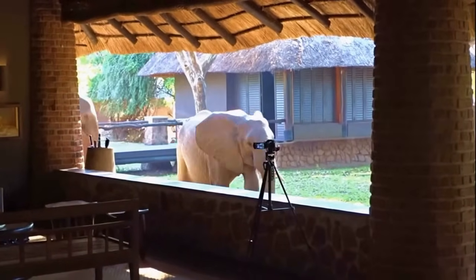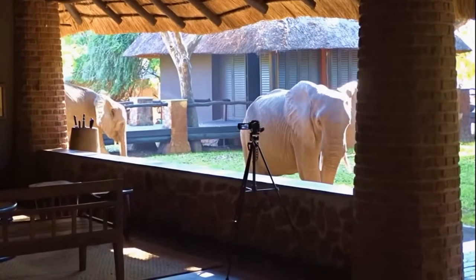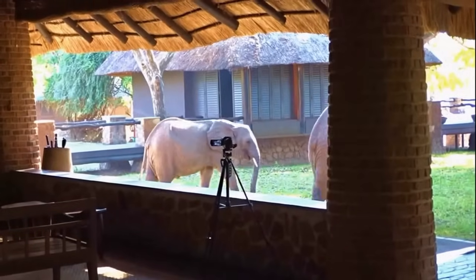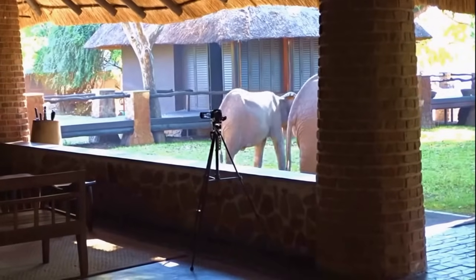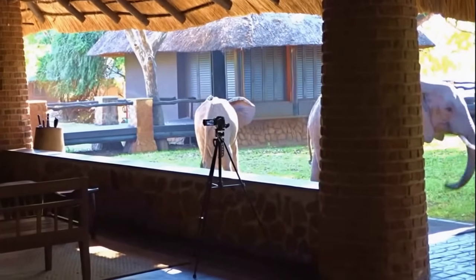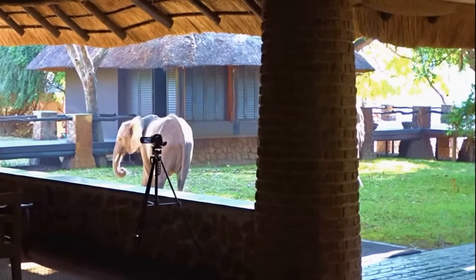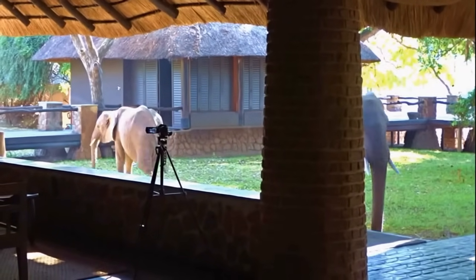Now that the elephants have gone through the lobby, I've moved my camera and tripod, and so that's now in position up along that brick wall, and we'll be able to see those pictures in a second. One of the things that everybody's struck by is that the elephants are very, very careful not to cause any damage as they go through. They're very mindful of the furniture and they don't disturb anything.